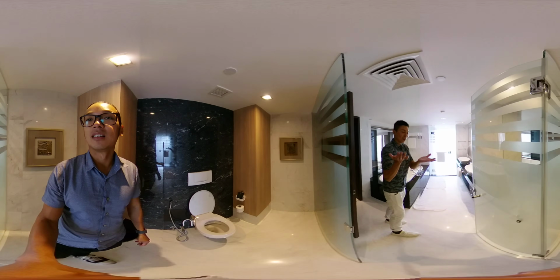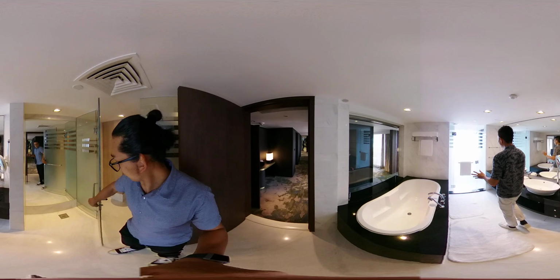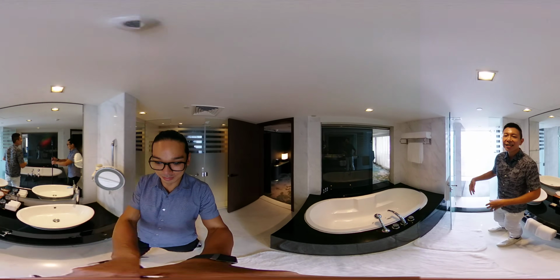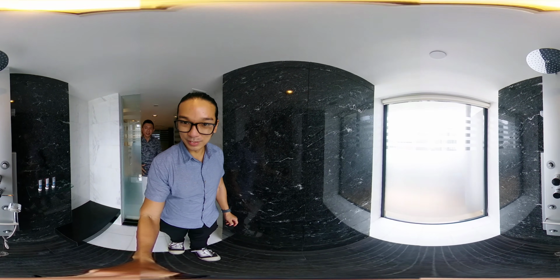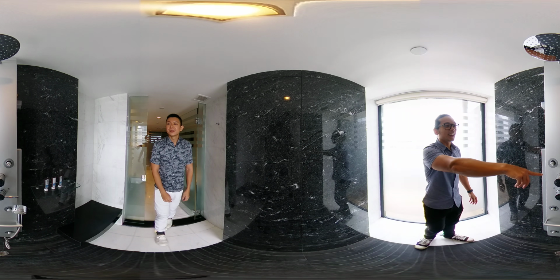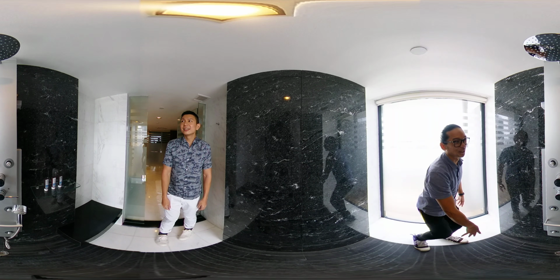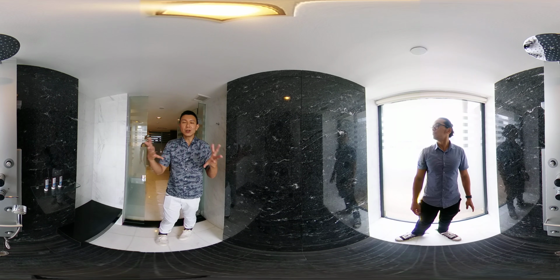Consistent with the hotel's theme to bring the outside to the inside, even the standing shower area is as such. It feels like you are showering in the open in a way. So this is the concept that they are trying to deliver. And I quite like this kind of jet that can spray in front of you from the top to the bottom.